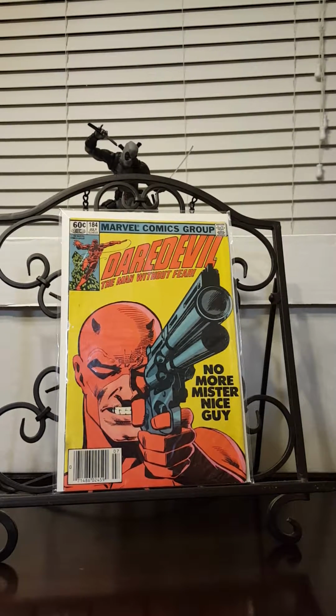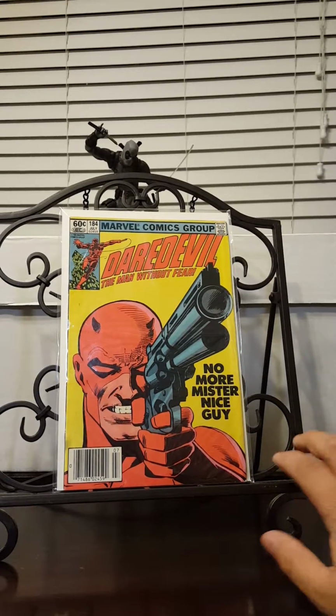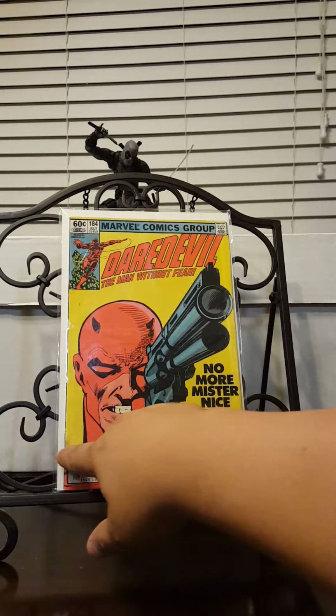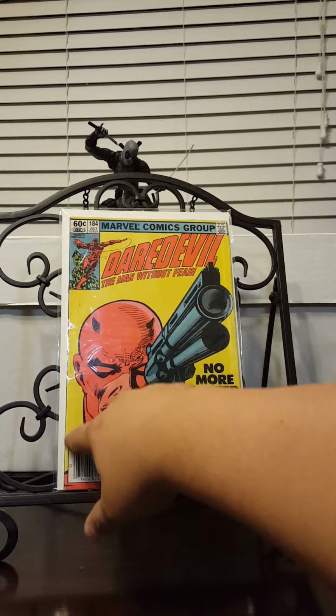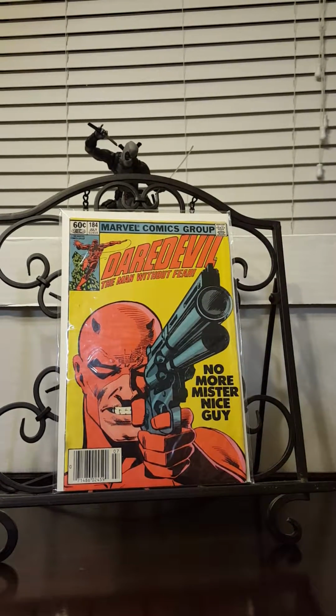Great cover, classic Frank Miller. None of these books are like mint condition. You can see it's got a little side roll here, and you can see some rusting from the staple. But I mean, who's going to leave that sitting there? Great Frank Miller cover.